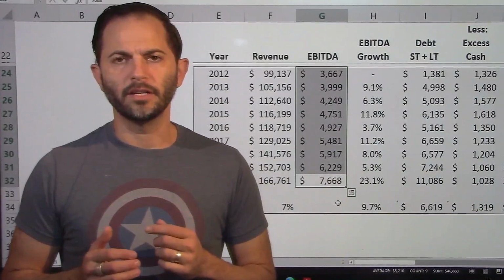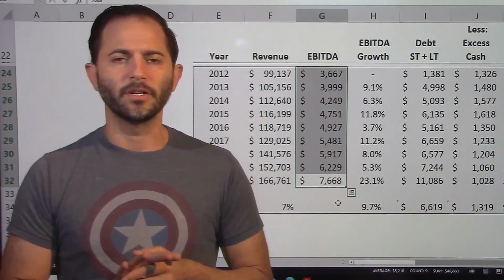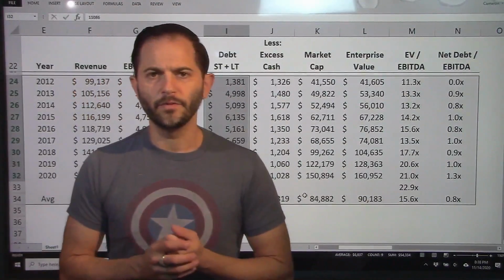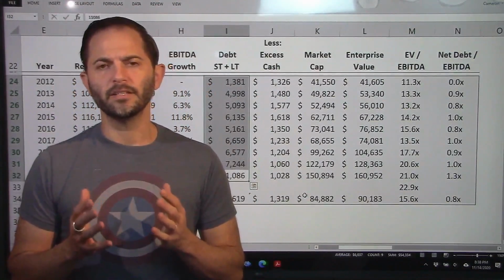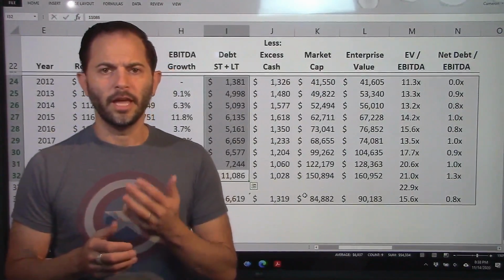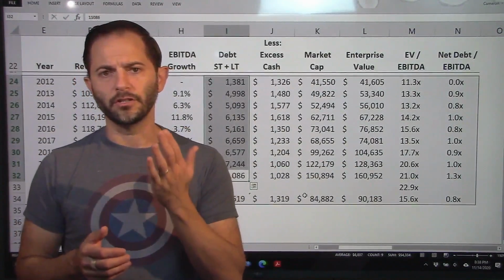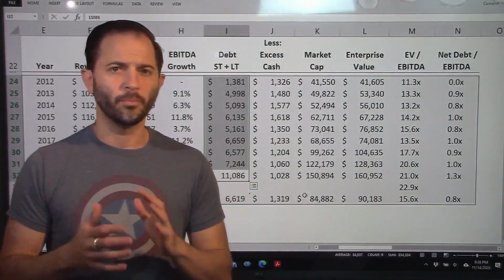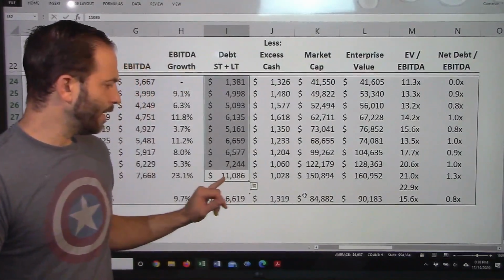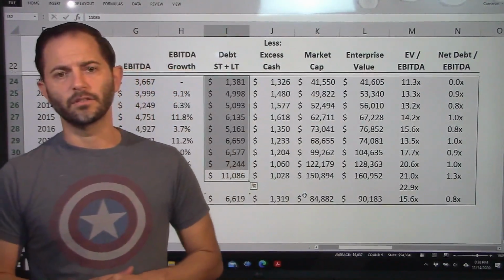Let's go look at enterprise value and figure out what the enterprise value of Costco is. So beside here, we've got their debt. The first piece of looking at the enterprise value is how much debt or leverage is on the balance sheet. And here you can see in our chart it starts with 1.3, call it $1.4 billion of debt, and it grows to a peak of $11 billion here in the last fiscal year.